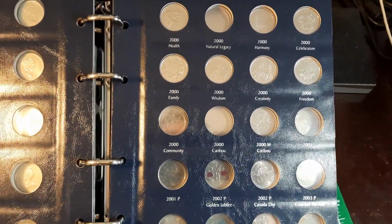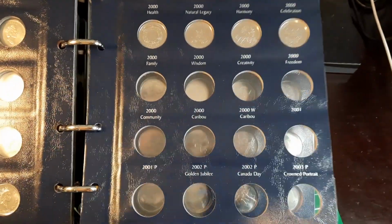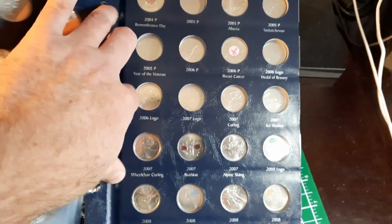So for each video in the future, we'll take a look and see if we can upgrade any of the ones that are in here. We want to obviously fill in some of these spots, and many of these we can fill in pretty easily.